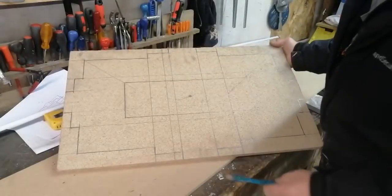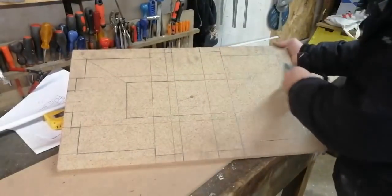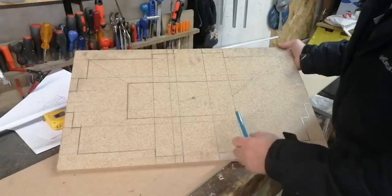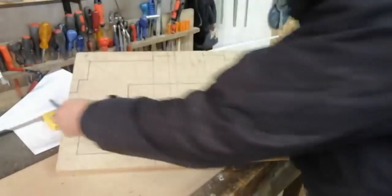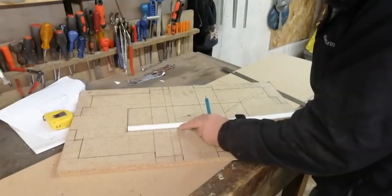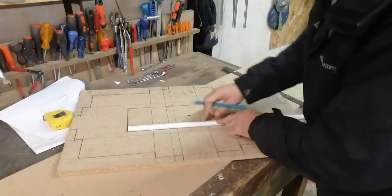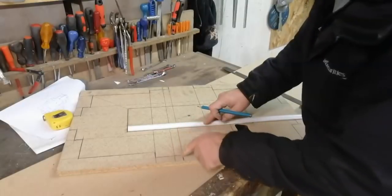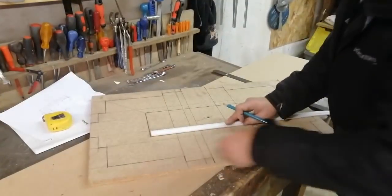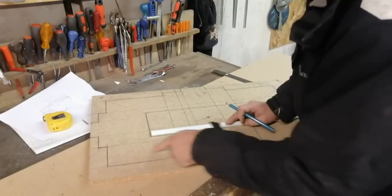So that's all our measurements done, and the bold lines is the final outline of the base, and then we add the trim on the inside, this trim here, which will go in black. So trim will go around on the inside in black on cream, and then we'll have trim coming down here to the edge, and then in the corners here we'll have the trim coming in like this.